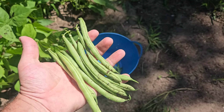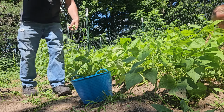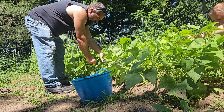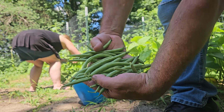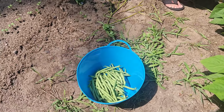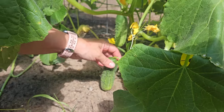Can't ask for much more than that for first picking. Kind of worked out nice the way these things germinated, where we almost got like a second succession in the middle. Look at that old mess of beans right there. Think that's enough for a meal? Yeah, probably. All right, pickles. Down here? Oh yeah.